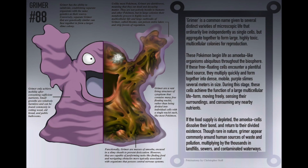And you don't lose that association in the canon of Pokemon with the dead and the dying. They can be these necrotic bacteria, and you try and bridge that gap wherever you can with something like Grimer. I based it on the anatomy of slime molds. They're these protoplasmic sheaths with all these free floating nuclei inside.